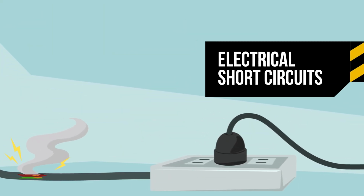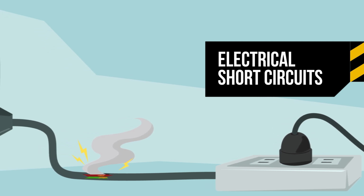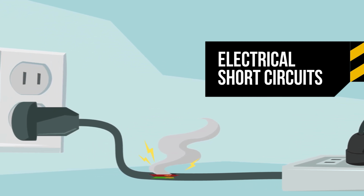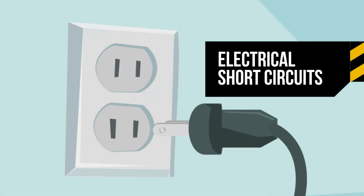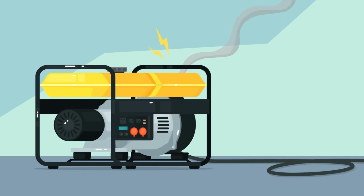What about electrical short circuits? If electrical equipment or appliances emit a burnt odor or produce smoke, unplug it quickly and inform APSD. If there are no open flames, fire extinguishers will not be needed.